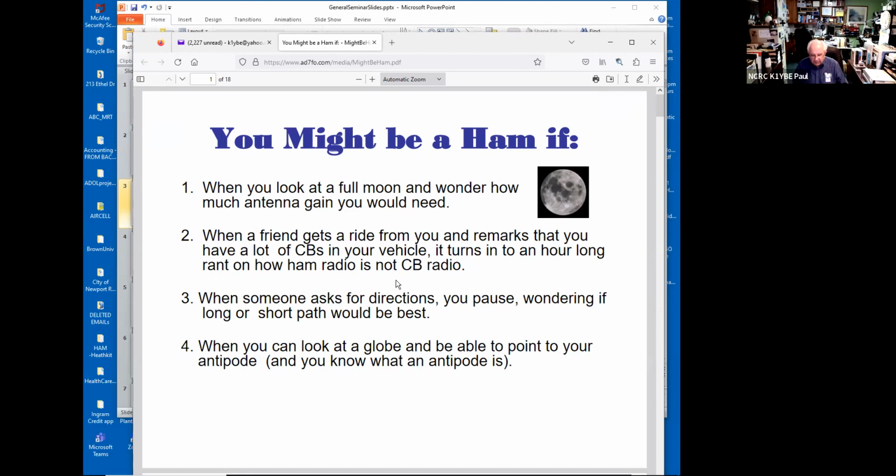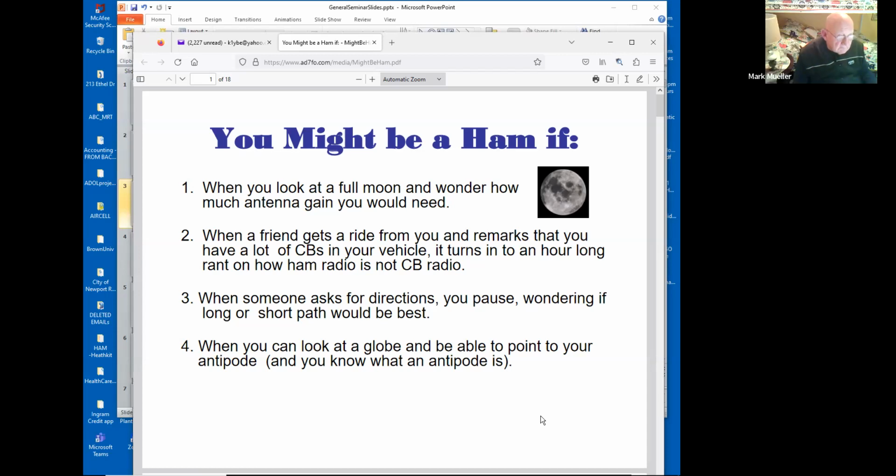If you can find your way on a map by adding and multiplying, you finished exercise 1. That means you're beyond technician class. If you understand useful RF signals, you will understand that useful RF signals have multiple frequencies in them. That's a general piece of information that you may not know. One frequency, no information can be sent.